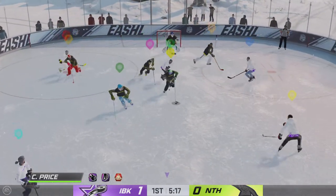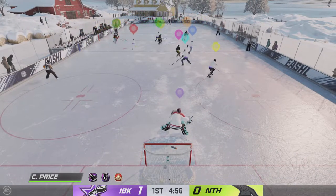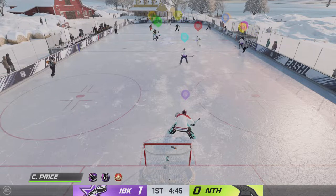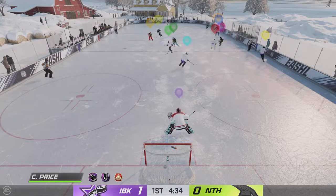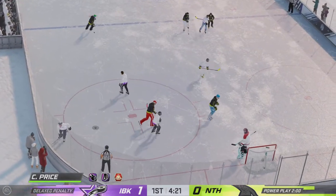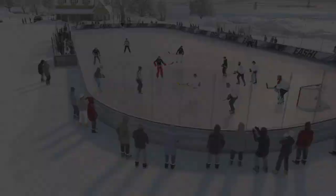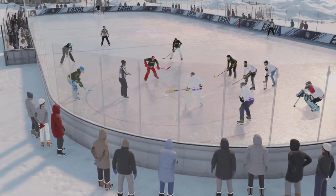Slides in off the wing after the centerman tied him up. Gets the full use of his stick on the poke check. Picked up along the wall by Guevara. McLeod's been tripped up and we got a penalty coming up here. There's the whistle. Let's get the official decision. The Icebreakers have been handed a 2-minute penalty for tripping.